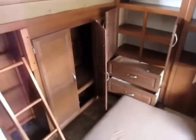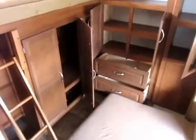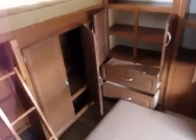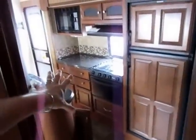Huge amount of storage space, even here in the bunkhouse. Normally, bunkhouse areas don't get a lot of storage. You can sleep 8 to 10 people in this RV. You gotta keep all their stuff in here, kind of like the kitchen. You can sleep a ton of people, you gotta be able to feed them. And this one has the storage capacity to do all that.